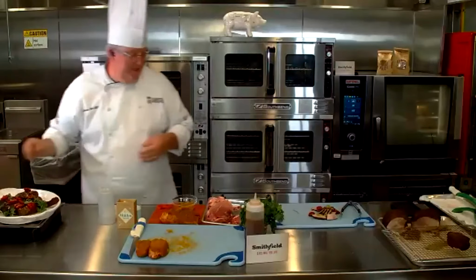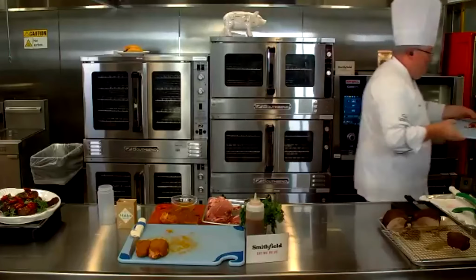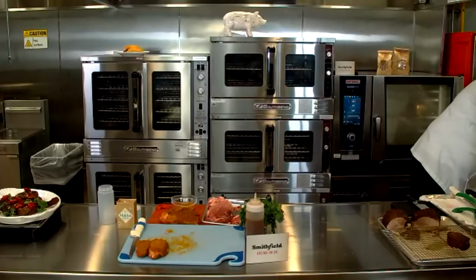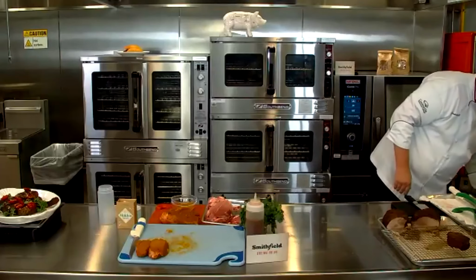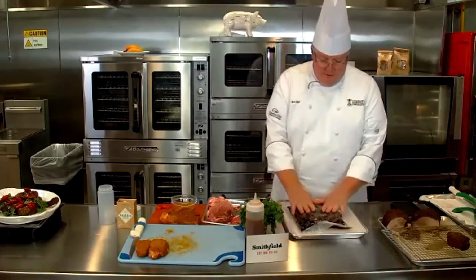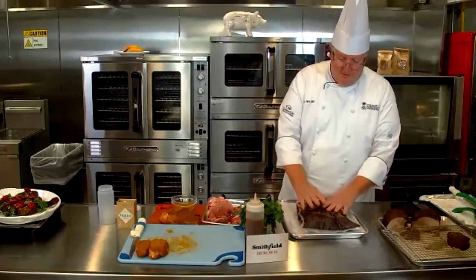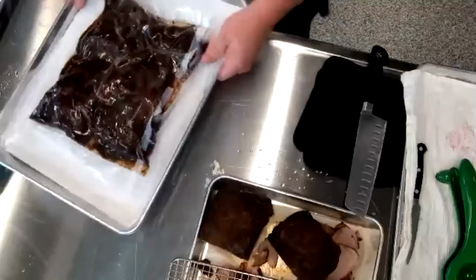Move this to the side so that we can go back to our last cut. All right, so our last one is still in the bag. I did actually do all these sous vide. I didn't lie to you. They're in the bag, ready to go.